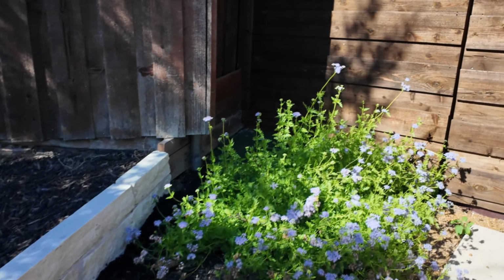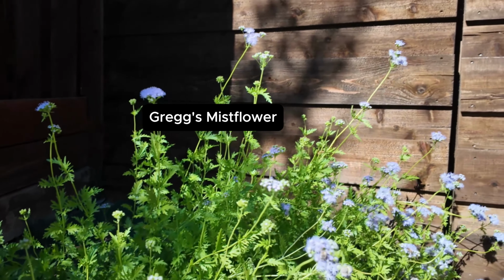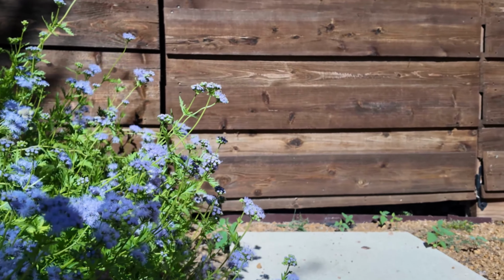Some weeds I need to take care of. And then here's Greg's mist flower. It's known for being pretty invasive, so just make sure you're careful with where you plant this. But butterflies normally are covering this.